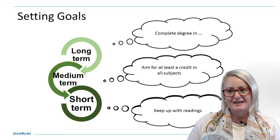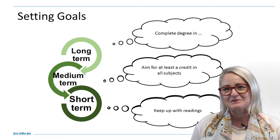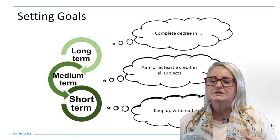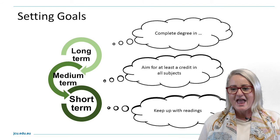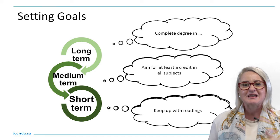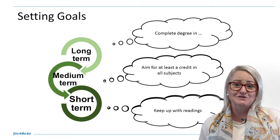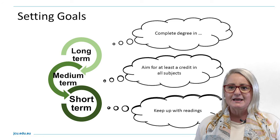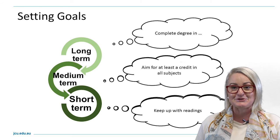Now, if you take charge of the short-term, medium-term goals, the long-term goals will actually take care of themselves. So I want you to think about what is a crucial long-term goal for you and what you might need to do in the medium-term and the short-term to get there. And so think about what you'll be actively doing. Successful students are active in the learning process. So what will you be actively doing weekly, monthly, each semester, each year to move one step closer to your overall goal?